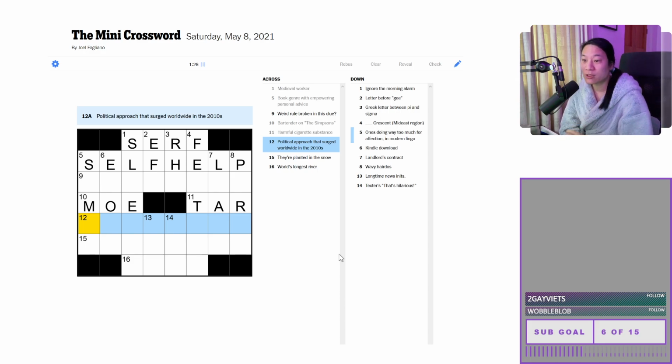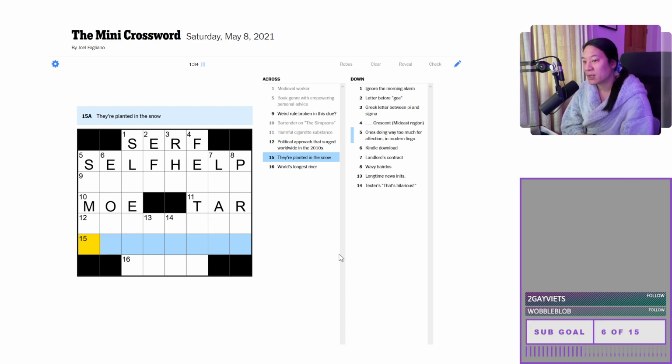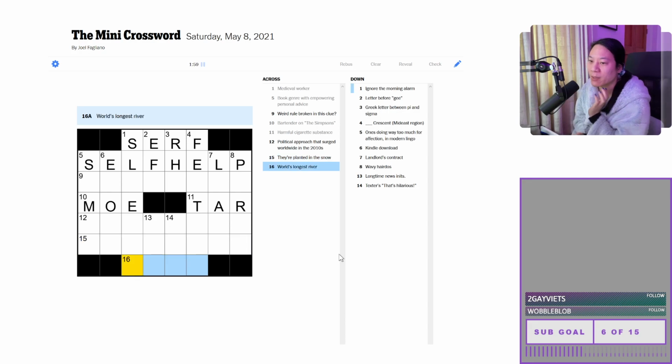Political approach that surged worldwide in the 2010s. I don't know that one. I'm curious what that is. Political approach. Is it like online support or something like that? It's going to be to do with the internet, I reckon. Social media kind of ad. They're planted in the snow. Oh, planted in the snow. I'm guessing it's going to be something like shovels or something like that, but we're going to come back to that.